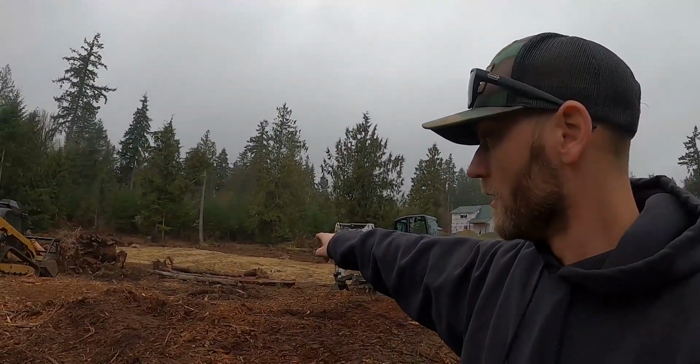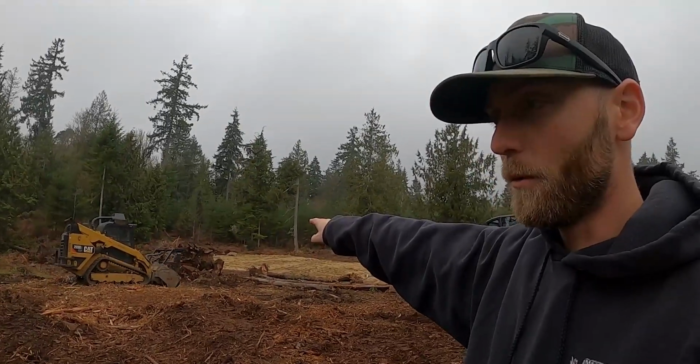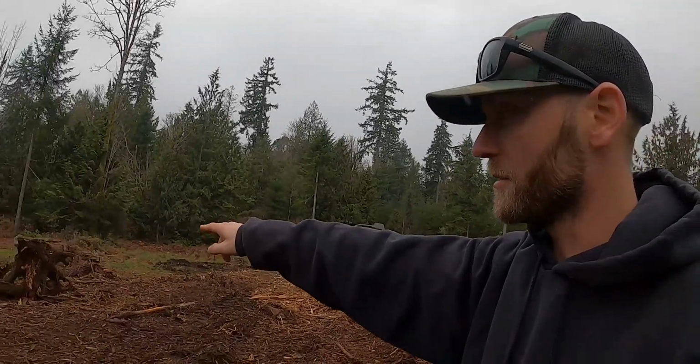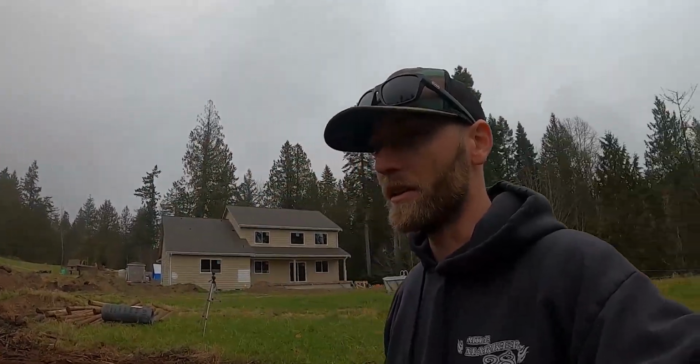I pulled a decent amount of those trees out, pulled about 4 or 5 of those big stumps out, and you can still see there's some stumps over here. We'll grind these up too, because these ones are a little bit smaller and they're rotten, but luckily no rocks. Not a whole lot at least.